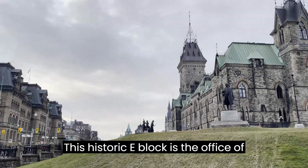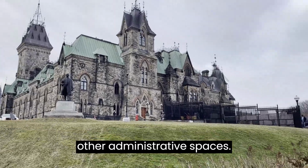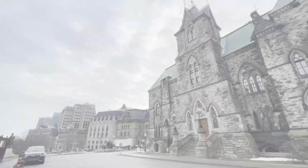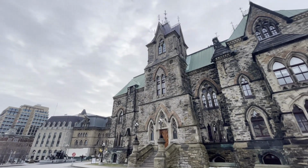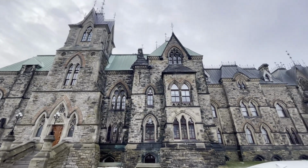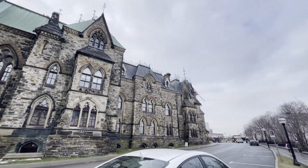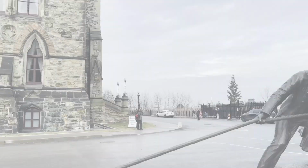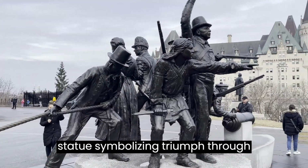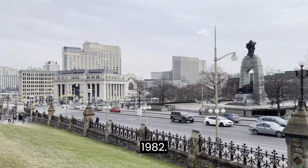This historic East Block houses the offices of ministers and senators, meeting rooms, and other administrative spaces. This beautiful war memorial is a bronze statue symbolizing triumph through adversity against American invasion in 1982.